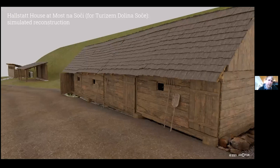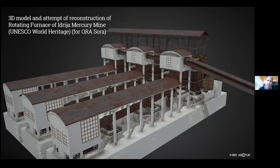Here we have a Hallstatt house. So this is a reconstruction of a building built on top of foundations that are still present in nature. So basically this reconstruction fits the nature 100%, and only by that I think that many people can imagine how the building actually looked.